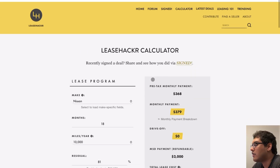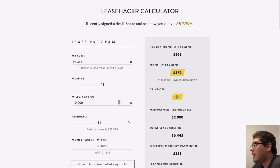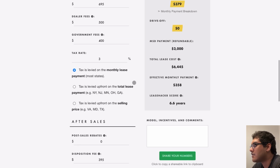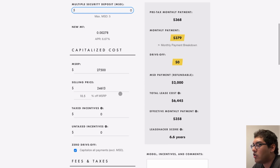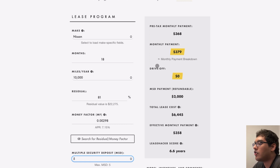With this calculator, this is located at the Lease Hacker website. Go to the calculator page, you can find this. You can leave pretty much most of this alone. I would leave all these numbers alone, the fees and the taxes, the rebates, I wouldn't touch any of that. Incentives, I would leave that alone, unless you know which incentives you qualify for. Like if you qualify for military or recent college grad, you can enter that in here. But for the most part, you can just leave it as is. But money factor, residual value, that's the main things you need to understand.